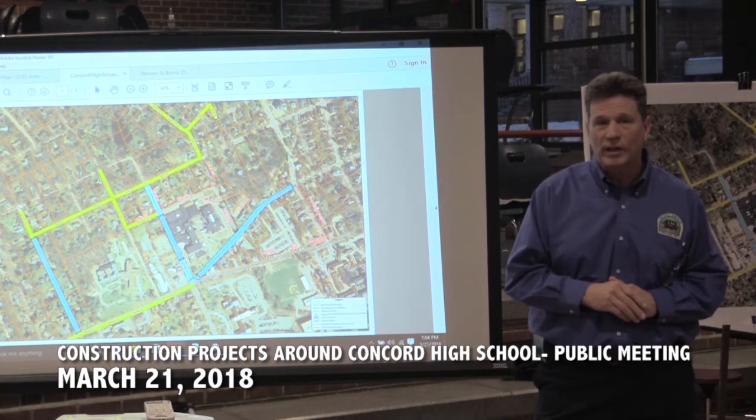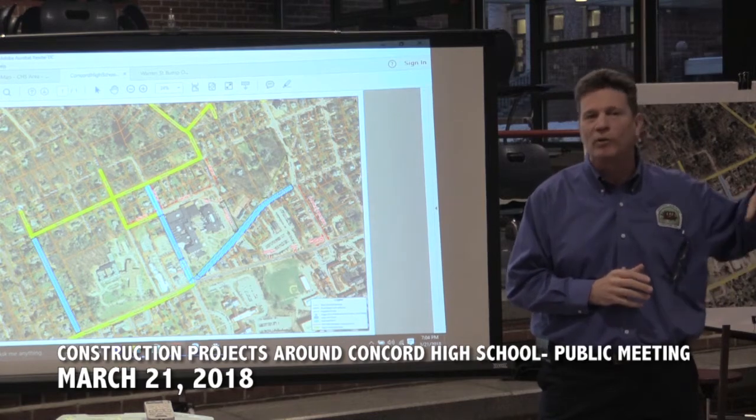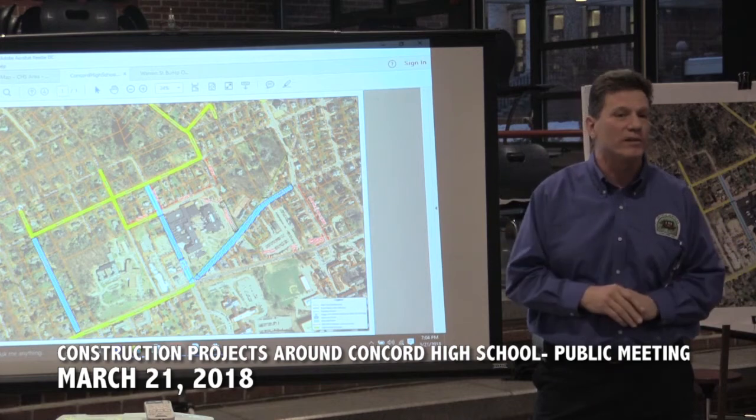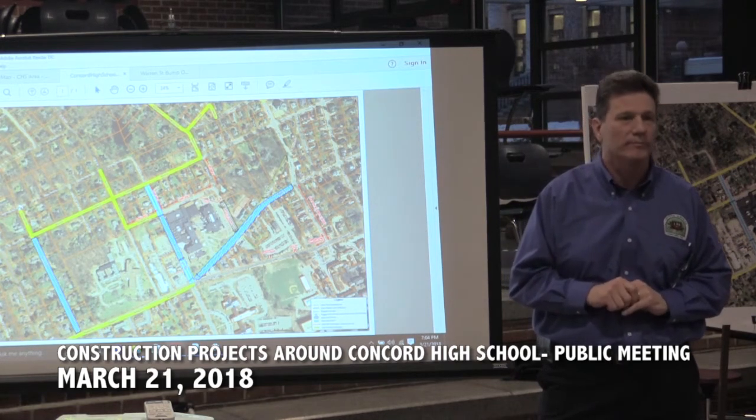On North Fruit, it's the same thing. We won't put any berm on Fruit because it's flat, but we will put either shoulders or reloam and seed the sides of the road when we're done, whether I have curbing or not.